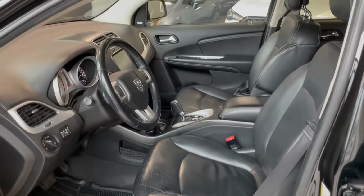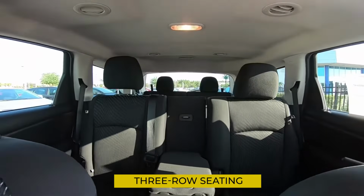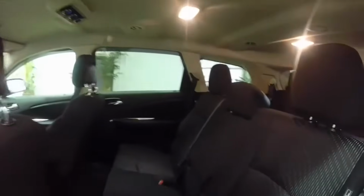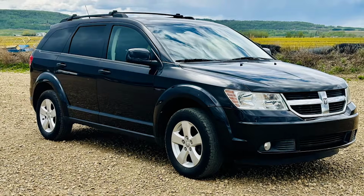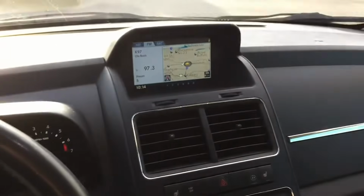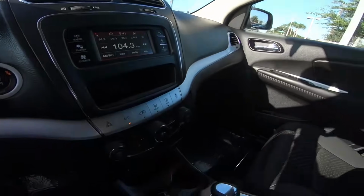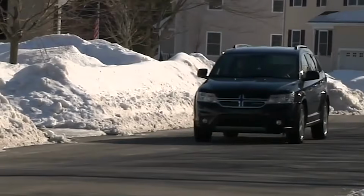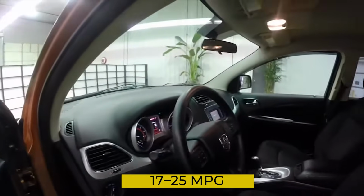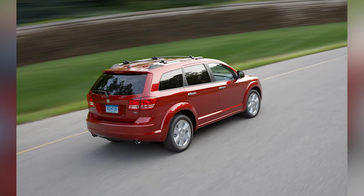Inside, the Journey looked promising. Families appreciated available 3-row seating, roomy cargo space, and options like rear seat entertainment and leather upholstery. But quality control ruined the experience, with reports of electrical failures, failing air conditioning, and cheap plastics that wore out quickly. Fuel economy disappointed, with averages of 17 to 25 miles per gallon, making it inefficient for its size.